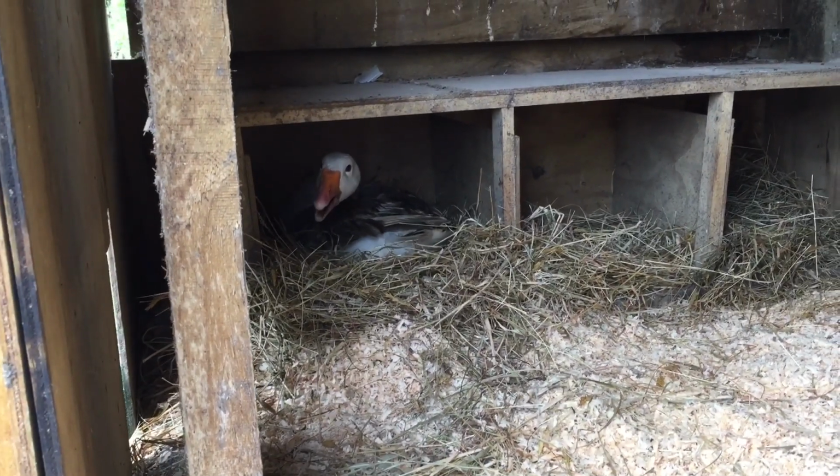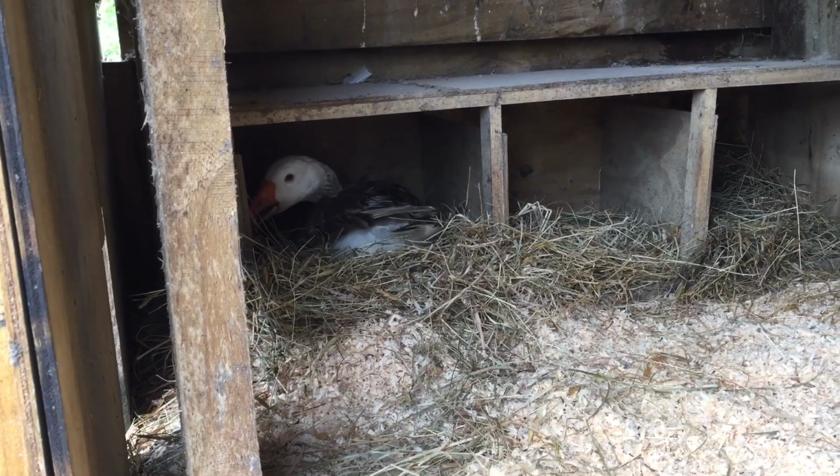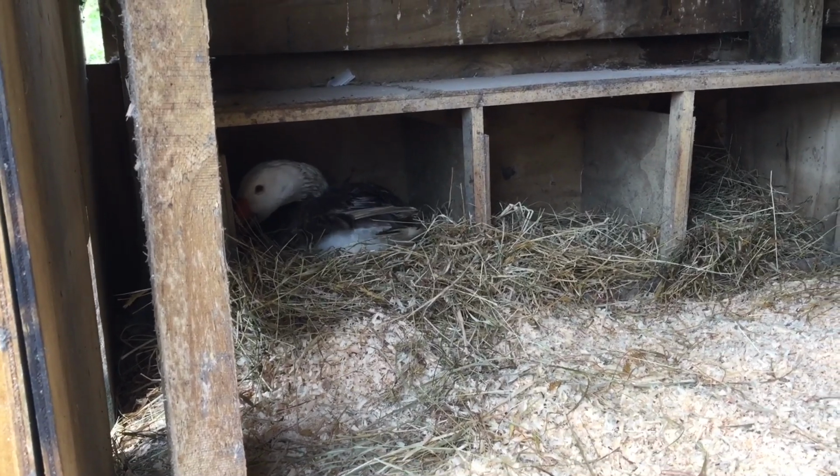Our geese are laying about 2 eggs a day, and I'm thankful that they're laying in here.